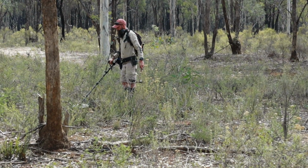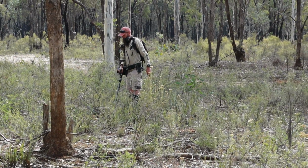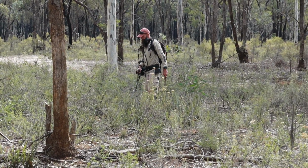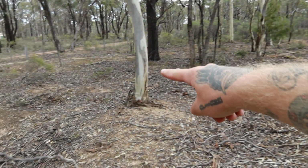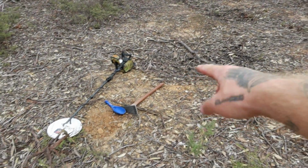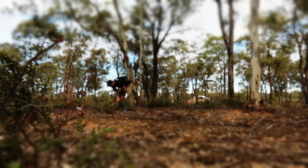It might sound really dumb, but bullets are exciting because it means that whilst there are detector holes everywhere here, if they missed lead like this, they've definitely missed gold. Got 1, 2, 3, 4, 5, 6, 7, 8, just like heaps of loaming holes here.